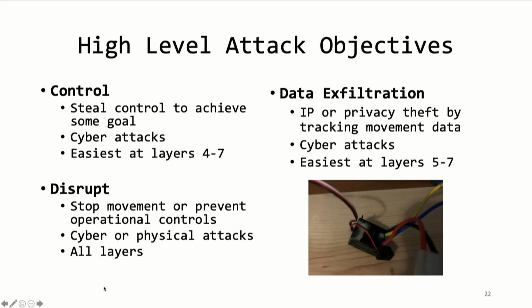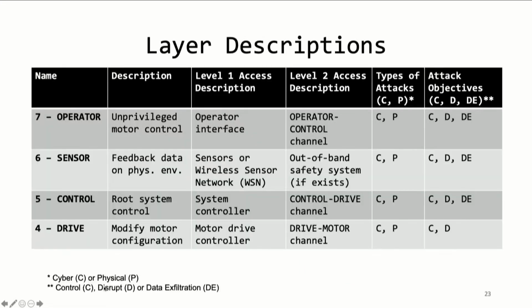Disrupt. With this objective, the adversary may want to stop movement or inject commands to modify precisely timed movements or prevent operational controls. This can be achieved through both cyber and physical attacks and is achievable at all 7 layers. And then finally, data exfiltration, or simply steal data. With this objective, the adversary may want to violate IP or privacy of the system's owner to track the system usage. This is generally done through cyber attacks and is easiest at the operator, sensor, or control layers.